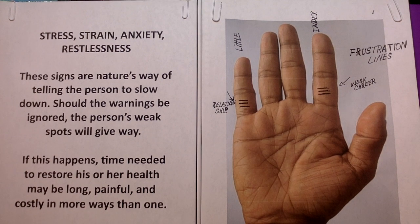I'm Mystic Cassandria. And our new topic today is about something we all run into or still have, and that is stress, strain, anxiety, and restlessness. Okay, let's follow along. These signs, yes, they are signs, are nature's way of telling the person to slow down. Should the warnings be ignored, the person's weak spots will give way. If this happens, time needed to restore his or her health may be long, painful, and costly in more ways than one.